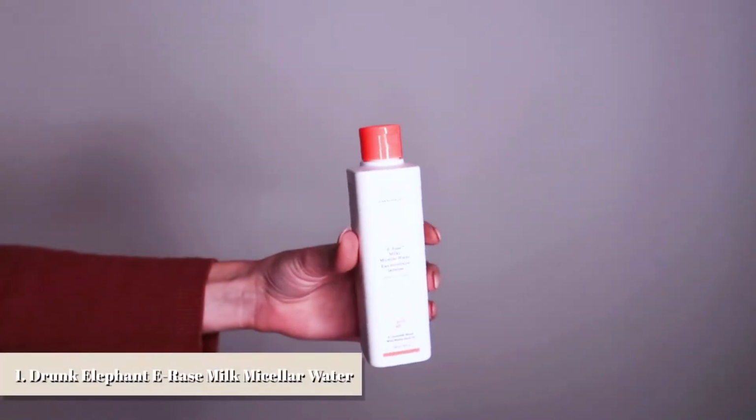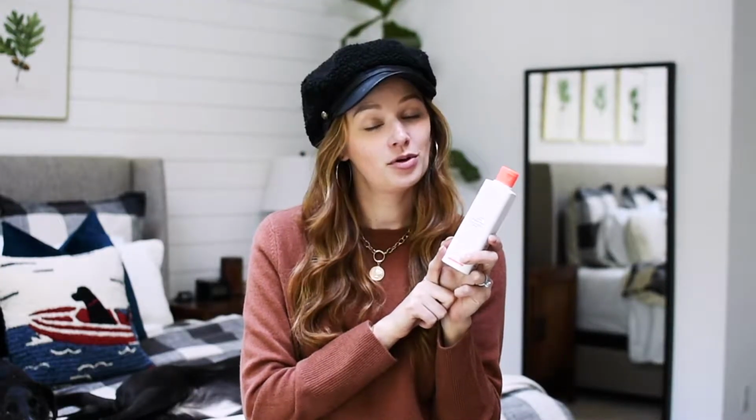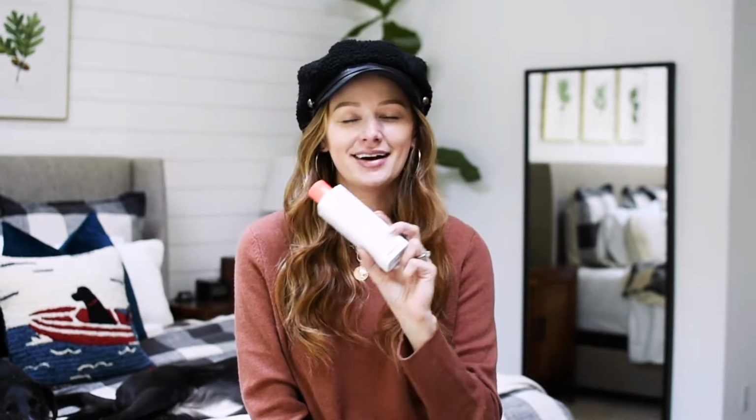So first up is this Milky Micellar Water by Drunk Elephant. This one I picked up because I was looking for a new makeup remover because my old makeup remover is no longer in stock, which is fine. But I picked up this micellar water from Drunk Elephant. I have tried a few other products from their line and I really liked them, so I figured I would give it a go. I am obsessed with this.